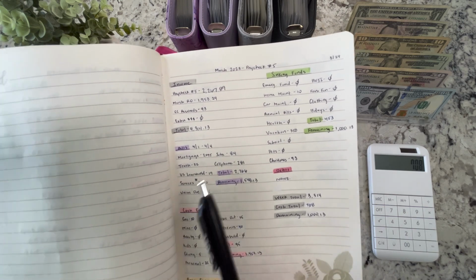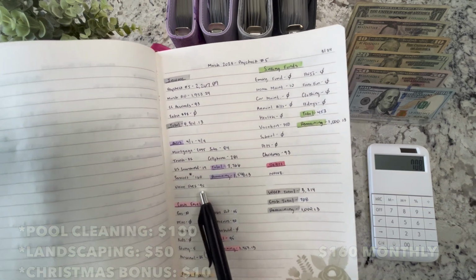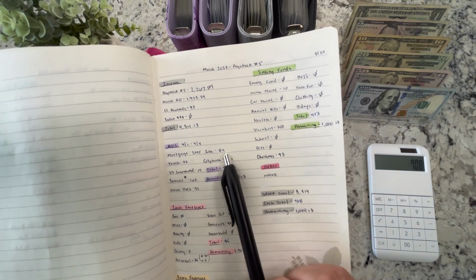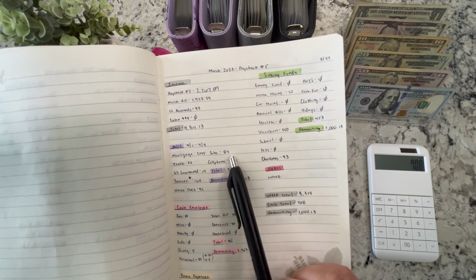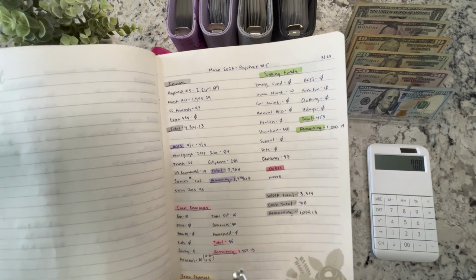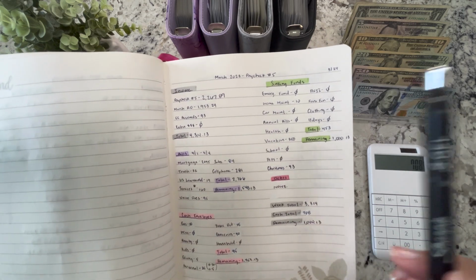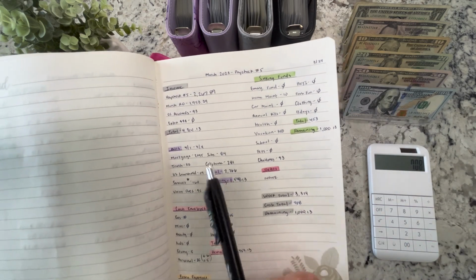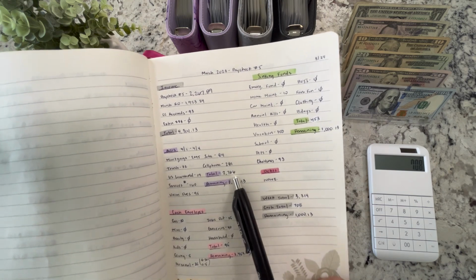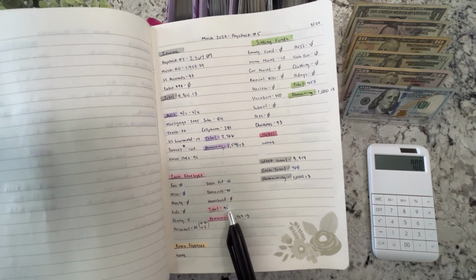US Law Shield, $19, services, $160, union dues, $95, subscriptions, $84. This did increase to $10 additional. It used to be $74, but I am paying for my youngest son's Spotify subscription. We have kind of an arrangement. I did mention that in my last cash stuffing. I'll link it here in the corner if you're interested. And then the cell phone, $281. That's a total of $2,766.